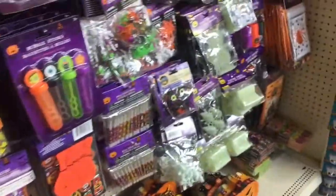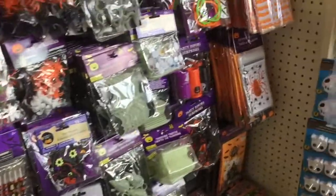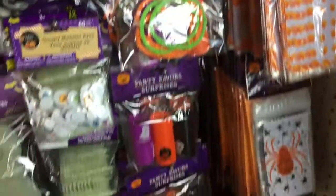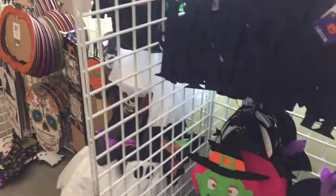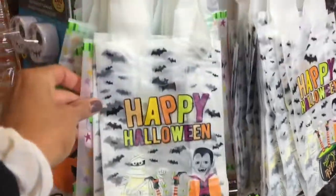These are so cute. Look, they have these. No. Have one of those for your birthday. I want this one, Mama. This is so cute. Come in, my pretties.